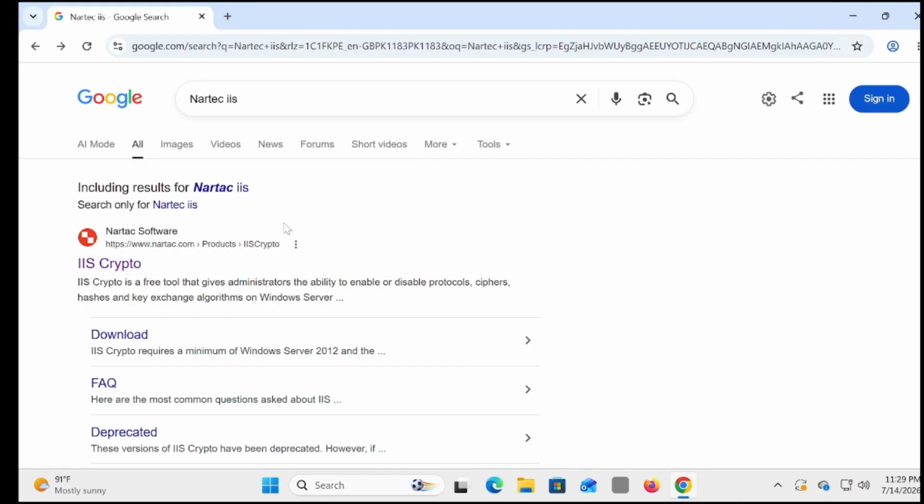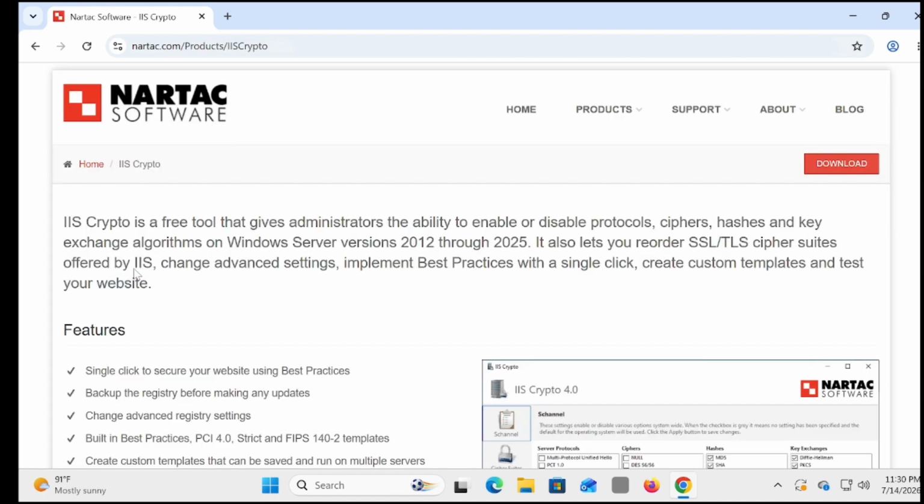This is a very, very strong tool. Most cybersecurity specialists use this tool in order to protect the IT sector, computers, Linux and other operating systems. You just have to type Nartec IIS into the Chrome browser, then you will have this website, Nartec software. It is very effective software. It will protect you from hackers. It is a pretty lightweight application.